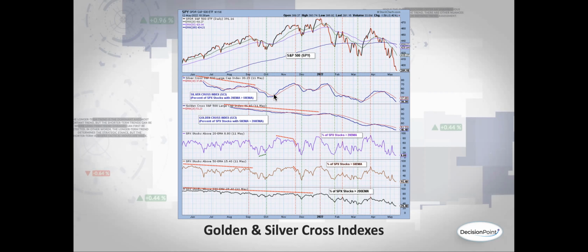You can see back here, we had that crossover on the silver cross index, which got you started right on this big rally. And what we can see with the silver cross index, like I said, is the participation within that index. In this case, we had only 30% with 20-day EMAs above their 50-day EMAs. So that's a bearish bias for the market in the intermediate term. And we knew that when we had that crossover, that's when the bias officially switched to bearish.